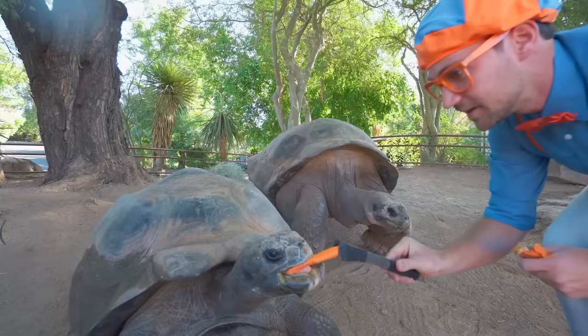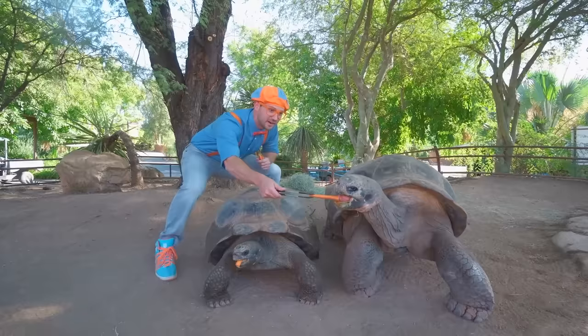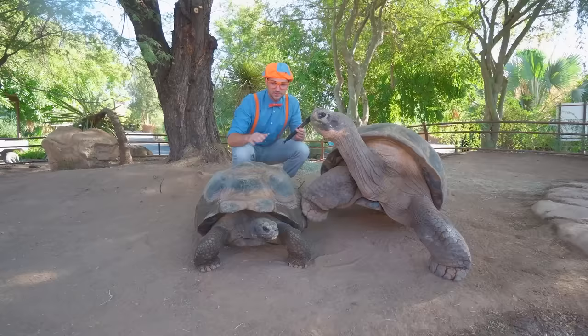Oh, I'm getting trapped. Okay, I'm gonna loop right around here. See how this one's a little smaller? And this one is bigger? Whoa! This is a female, and this is a male. Whoa, hey, do you two like each other? Yeah, you two look like you're friends.